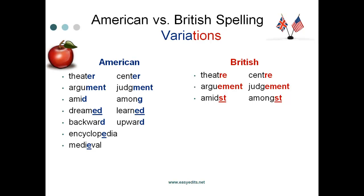Dreamed and learned. We spell those words with an ED at the end. However, the British use a T. Dreamt and learnt. Now, I've had a lot of students in the years to ask me which is correct. Now you know that in American spelling, we say dreamed and learned, but the British are the ones that use the T. All right? Backward and upward. That's how we say these words here in American spelling, but the British include an S, backwards and upwards. But a lot of American writers do the same thing as well by putting that S on the end.